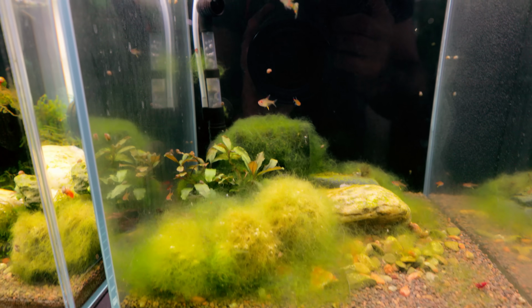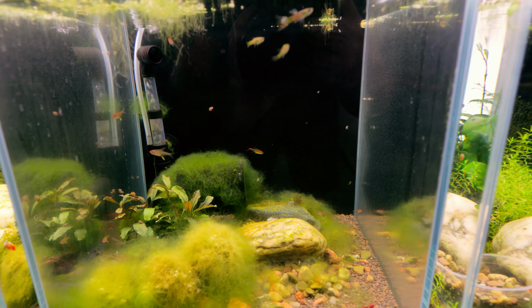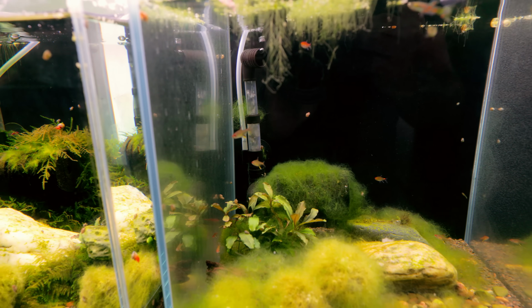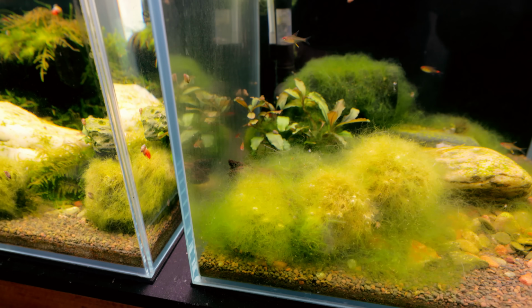No, not the back. So right here you can see there's a baby lemon tetra in the foreground. The other ones are babies from a different tank. But look, there's 2 lemon tetras there, baby ones. There's about 6 in total though. Some of them are down the bottom there.